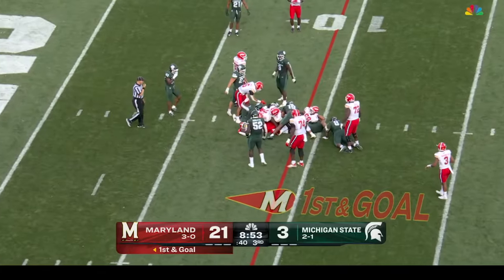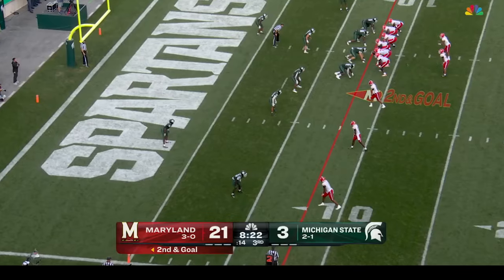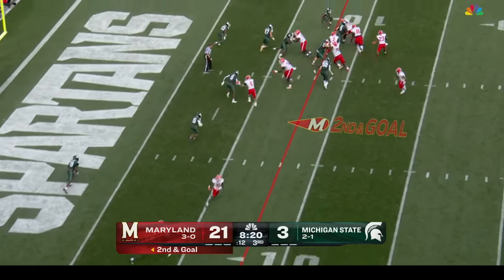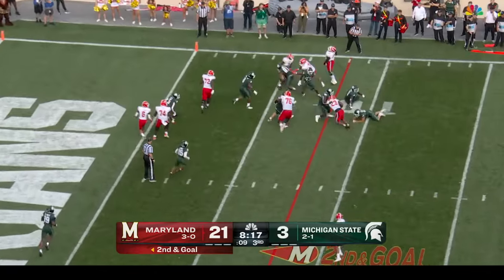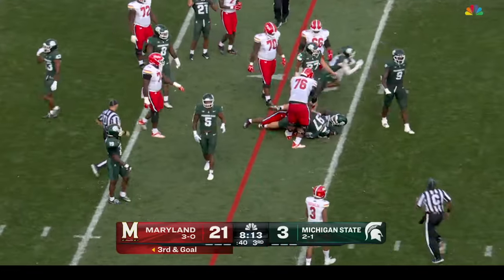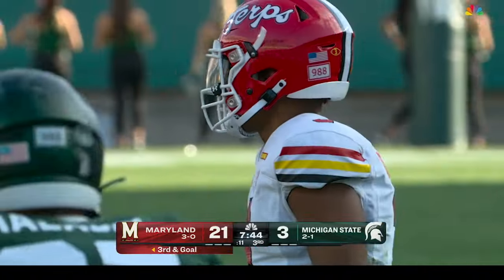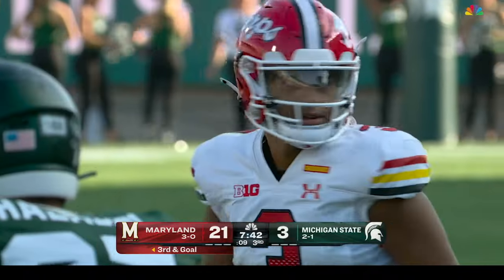From the pistol, straight up the middle, Antoine Littleton. McDonald into the backfield. Hand the football his direction, and McDonald trying that right side, and not much room for him to operate. Keep Colby McDonald in the game at tailback.